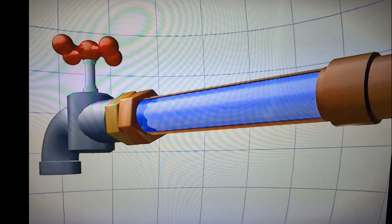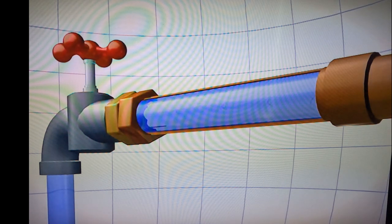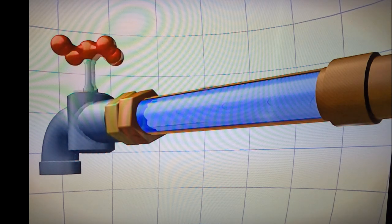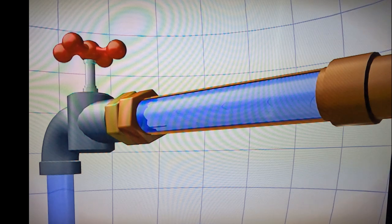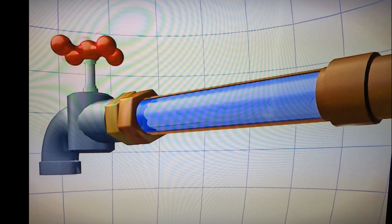When a valve or faucet is opened, water begins to flow. When the valve is quickly closed, the stream of water slams into the valve at up to 8 times the normal water pressure, creating a shock wave inside the pipe. That's what creates the banging or hammering sound.